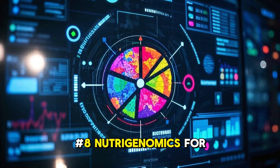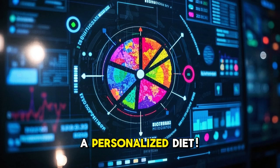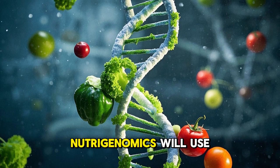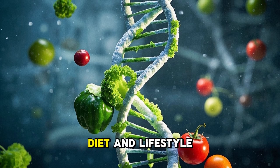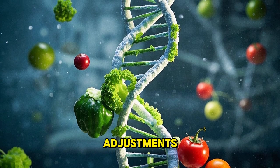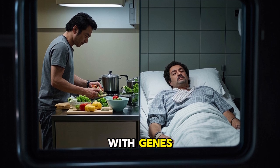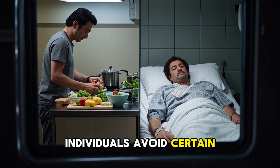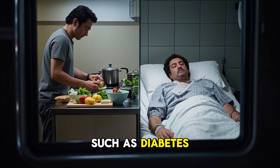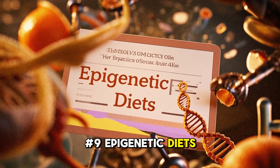Number 8, Nutrigenomics for disease prevention. Prevent diseases with a personalized diet. Nutrigenomics will use genetic data to predict and prevent diseases through targeted diet and lifestyle adjustments. By understanding how specific nutrients interact with genes, personalized nutrition plans will help individuals avoid certain diseases, such as diabetes or heart disease.